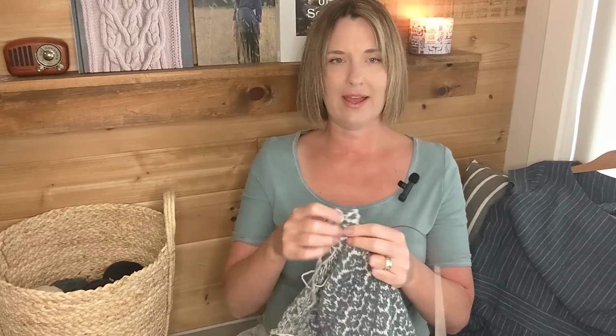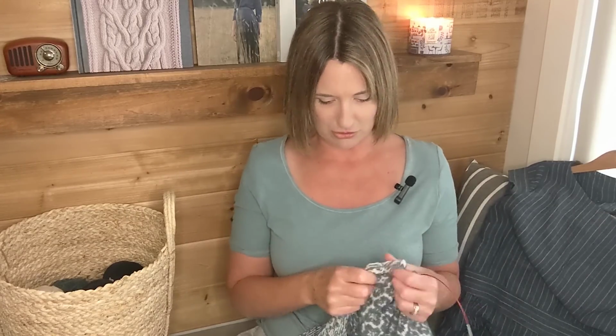And again, when I was knitting flat for the color work, I decided to just knit English style. So I would pick up and drop the different yarns as I was going along. I just found it easier than trying to purl with two hands. I'm not very good at purling continental. So yeah, I just decided to pick up and drop it.